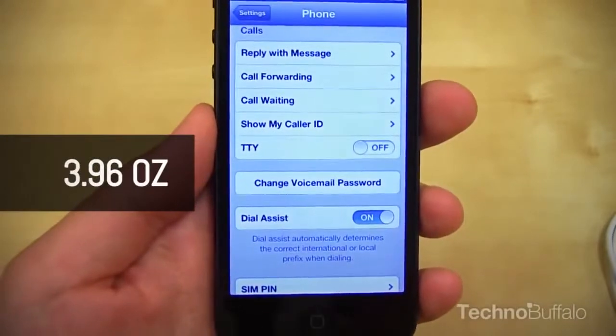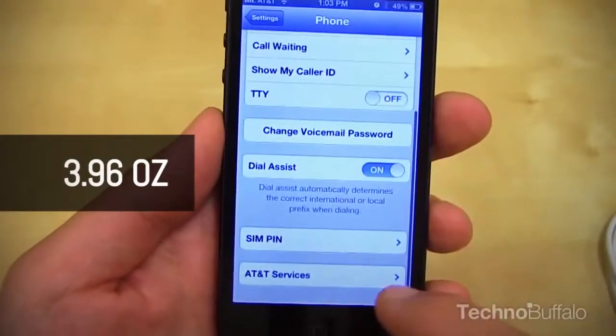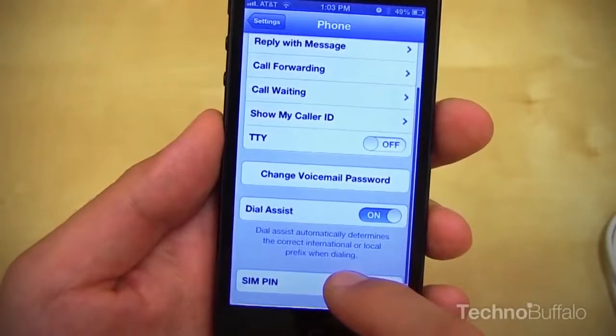The phone feels incredibly light. Its 3.96 ounces are really hardly even noticed in the hand at all. Sometimes it's hard to even appreciate that there's a battery actually in there.